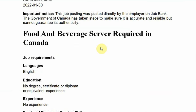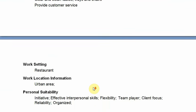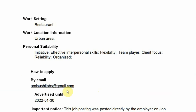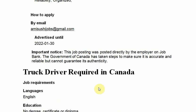Next up is food and beverage server. If you belong to the food and beverage profession, you can apply as soon as possible. No education or experience requirements. They will train you for a few days after you get the job. So if you want to apply for this job, please drop your CV and cover letter and all the information like your education and your experience to the official email id. Once your CV is shortlisted, you can attend the interview.